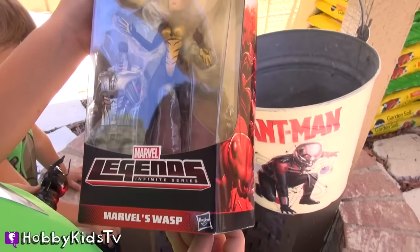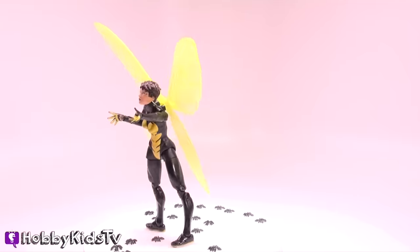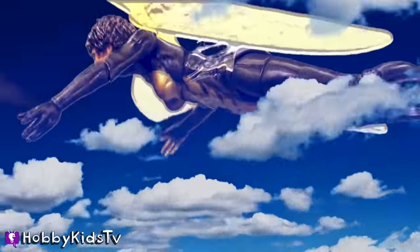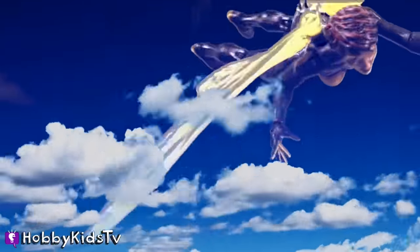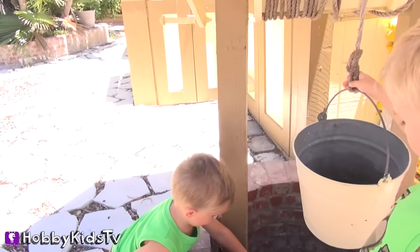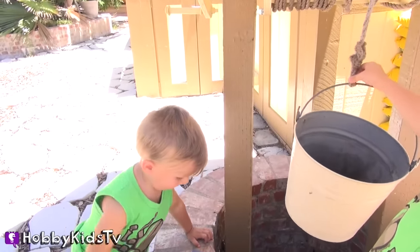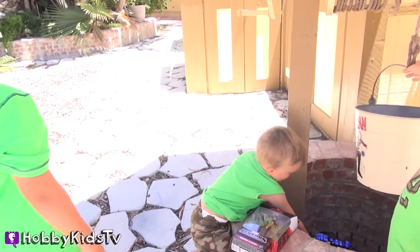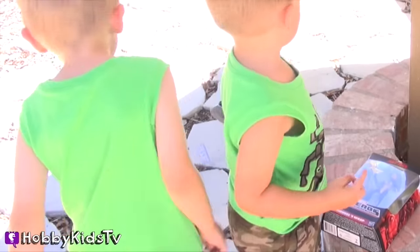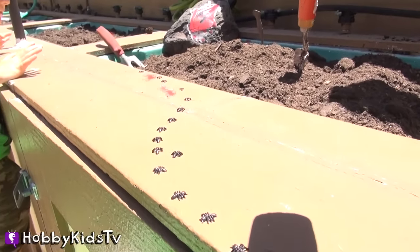Marvel's Wasp. Ooh, it's a wasp. Marvel's Wasp, Janet Van Dyne, flies and fights alongside Ant-Man, stinging evildoers. Check out those wings. She's ready to fly with Ant-Man. You guys ready to take your two big steps forward so we can continue to find Ant-Man's tiny little friends? Yeah. Take two big steps. One. Two. Ooh, look at the ants. They're gonna lead us to something.